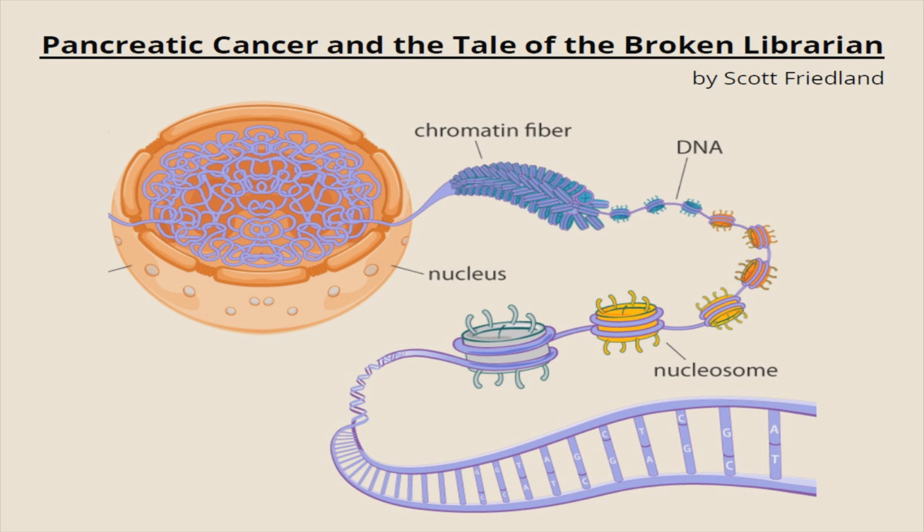The librarian for the cell is called the switch-diff complex, whose protein member ARID1A is what I study. The switch-diff complex can take nucleosomes and move them along the genome in order to make more or less space, making genes more or less able to be read.